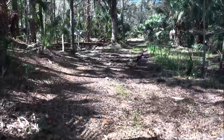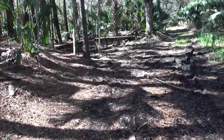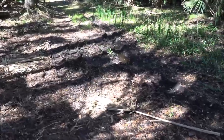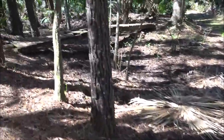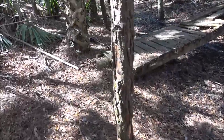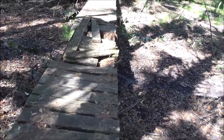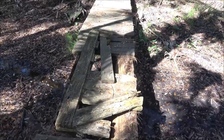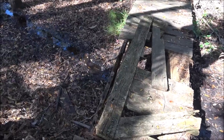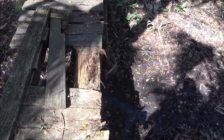Cool. So this is pretty cool. Little bridge. This must be like a fire road, but you're not allowed to drive back in here. Isn't that pretty cool? Should we? Whoa. She just now noticed it's a bridge.